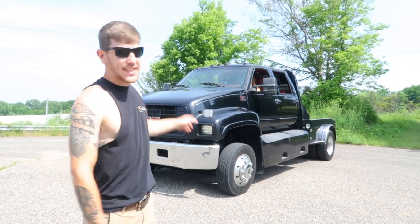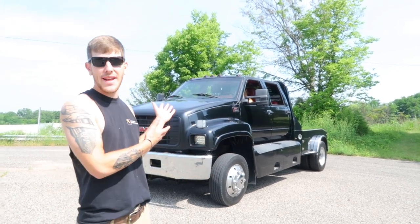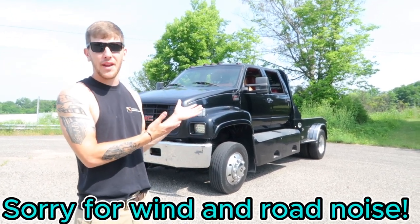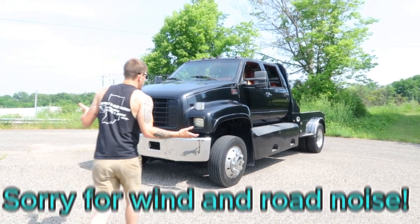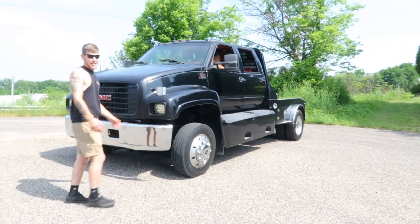But like I said, it's a C6500. It's two-wheel drive. It'd be awesome if it was four-wheel drive, because then it's basically a certified monster truck at that point. Because, I mean, look at the girth. It's massive.